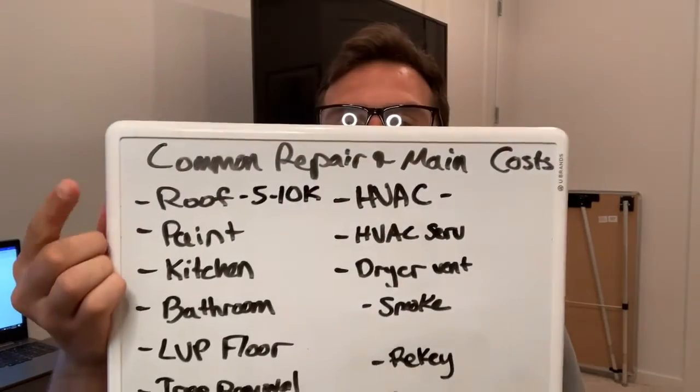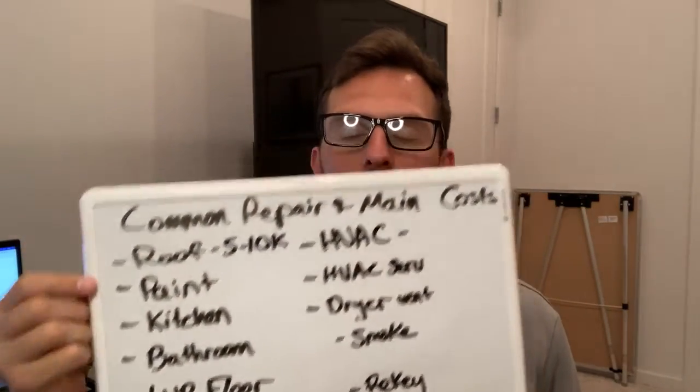I'm going to write down and then I'll talk about it a little bit. So roof, 5 to 10,000. Why do I say that? Guys, I've done one for 2,500, but it was a duplex, and that was just the upper portion of it. It was an elevated duplex. So this side was the front and this was a 2-story in the back. Very small roof. I did that for 2,500, but most of you are going to be looking between $5,000 and $10,000.